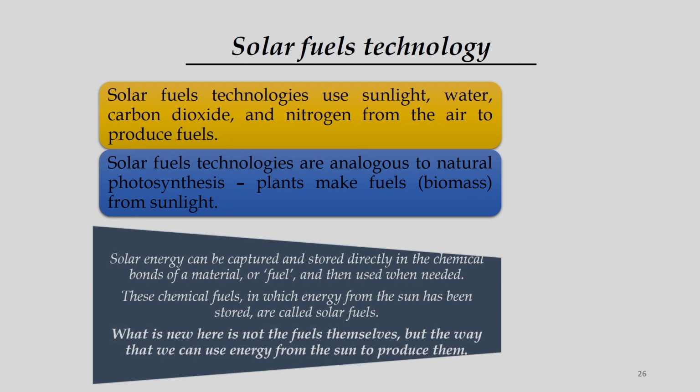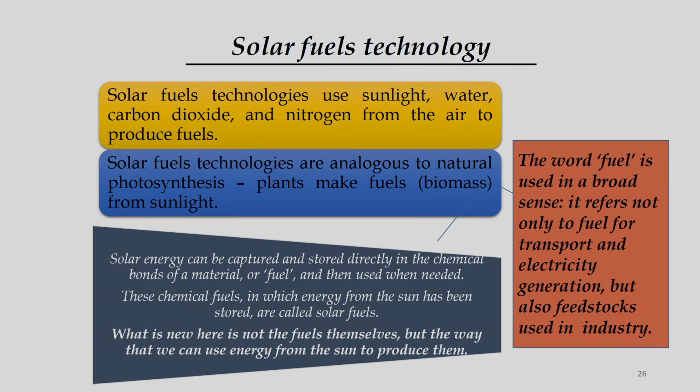The solar energy can be captured and stored directly in the chemical bonds of a material or fuel, and then used when needed. These chemical fuels in which energy from the sun has been stored are called solar fuels. What is new here is not the fuels themselves, but the way that we can use energy from the sun to produce them. The word fuel is used in a broad sense. It refers not only to fuel for transport and electricity generation, but also feedstock used in industry.